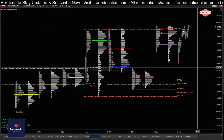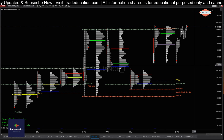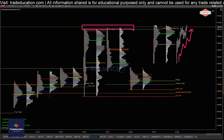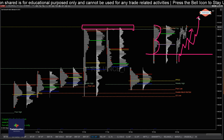Okay, Reliance, so moving on to Reliance, we had a gap up opening, and then we just had further continuation to the upside, wherein it was trying to hit the stops which were built around this level. Okay, and we have a sort of a double distribution day, plus we have one more single print. So Reliance is a sort of one time framing. It is trying to go above the balance.